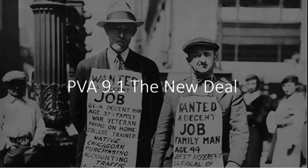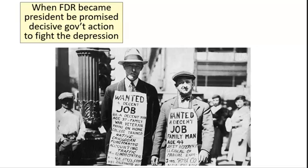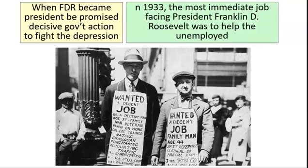30s. Now, in 1932, we're going to get a new president, and that new president is Franklin Delano Roosevelt. He's the former governor of New York, and he's better known as FDR. And when he becomes the president of the United States, he's going to promise decisive action to fight against the Great Depression. And so in 1933, his most immediate job was going to be to help the unemployed.